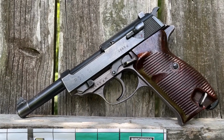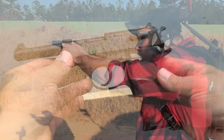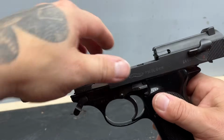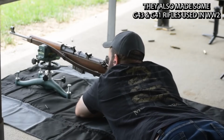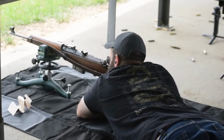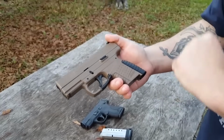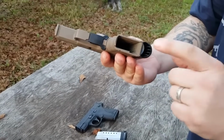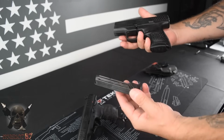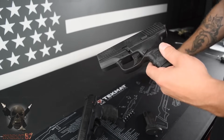And then, of course, in 1957, that's when they restarted production on the P38 for the Bundeswehr, or the West German Army. And then in 1999 or 2000, one of the two, they actually started importing guns, and Smith & Wesson actually served as their importer. And of course, we had the Walther 99, and then the original PPS, which was one of the first polymer frame striker fire concealed carry guns, and then the Walther PPS M2, which was one of the best single stacks for its day as far as concealed carry and shootability. That thing was absolutely fantastic.